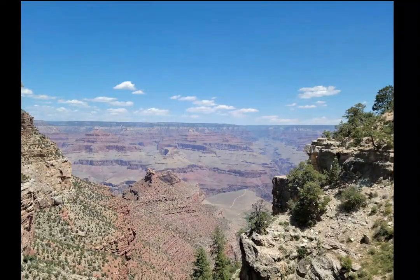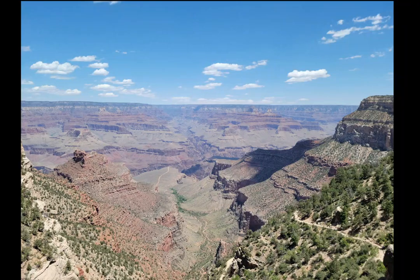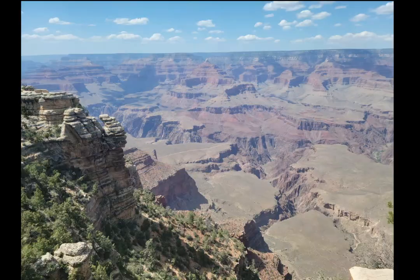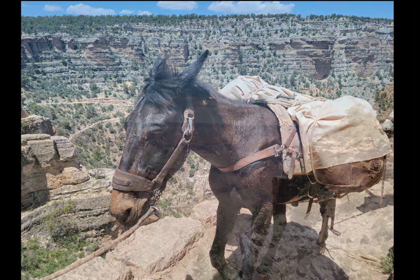You can also start your mule rides up there, and you're going to see a lot of cool viewpoints on the Rim Trail that are going to give you beautiful, beautiful high-end points throughout. And it's just absolutely breathtaking and gorgeous to see that along the trail. Little technical malfunctions, but that's okay. We're going to be fine.